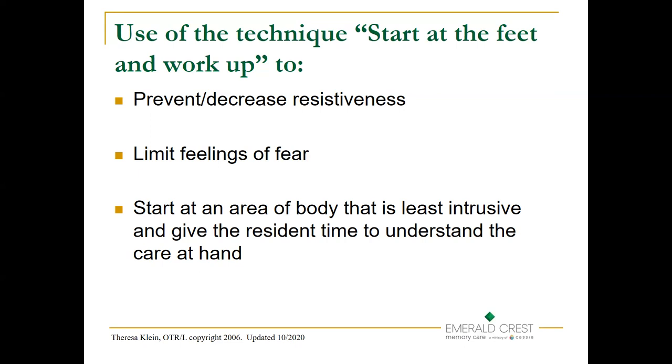Or if you're helping somebody get undressed and ready for bed, instead of pulling that shirt over their head, just right away taking their shirt off, maybe start down at their feet. Help them sit down, take one shoe off, do that slowly, and then take the socks off, and then you can work your way up. It's a little more comfortable for them, and it also gives them extra time to understand what you're doing when you're trying to assist them. You're not trying to harm them or rip their clothing off, but that is sometimes what people will perceive that task as when you're doing those more personal cares in this later stage of dementia.